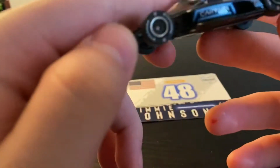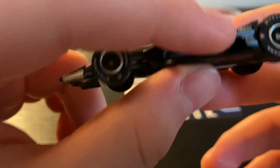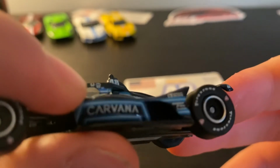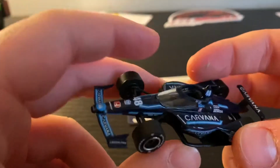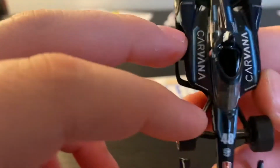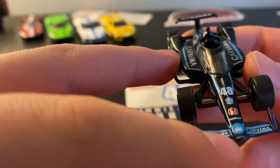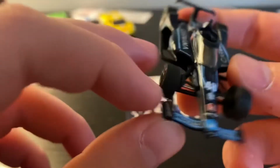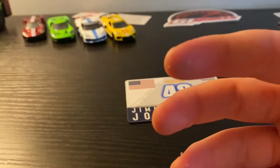Got Carvana everywhere on this car. American Legion up here by the Honda logo. American Legion also on the side pod, along with HPD, Firestone, and NTT Data. Carvana on both sides of the side pod. On the front of the car, we have the 48, NTT IndyCar Series, Honda, HPD, and a big fat Carvana logo. And then, if you barely see it, that is a Dallara logo on the very, very front of the car. Aero screen, we have Honda, NTT IndyCar Series, and I believe that is also a tiny Porter Paint Group logo.